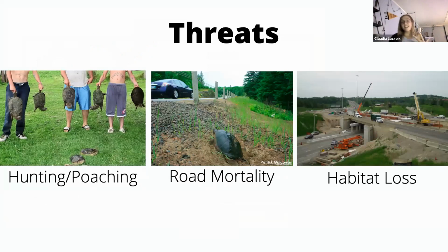Mass mortality events can have grave repercussions in long-lived species, where turtles are unable to compensate for declines in their abundance. And so when you apply this knowledge to anthropogenic threats, the impacts are massive. In addition to threats like habitat destruction, pollution, and environmental change, threats like hunting, poaching, and road mortality can have long-lasting effects. When you think of Southern Ontario, you can't get within 1 kilometer of anywhere without encountering a road. And so roads are everywhere, and turtles eventually will have to cross them. And so it's quite a big threat, and reason why it's important to mitigate these threats.